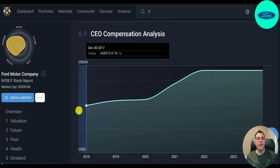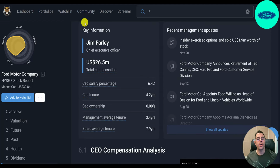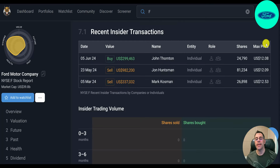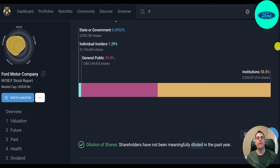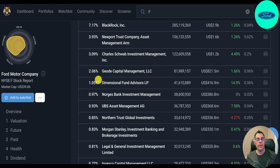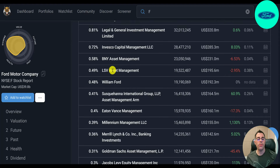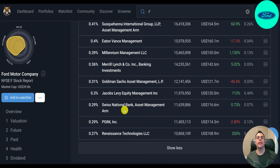The CEO's salary was $1 million in 2017. Now it's $1.7 million. Chris Farley's brother, Jim Farley, is a CEO. Compensation $27 million. Tenure as CEO, 4 years. In the past year, there's been one insider buy, 2 sells. 59% of the company is owned by institutions, 40% by the general public, and 1% by insiders. Their biggest shareholder is Vanguard at 9%, then State Street, BlackRock, GO 2%, UBS 1%, William Ford 0.5%, and last on the list is Renaissance Technologies, 0.25%.